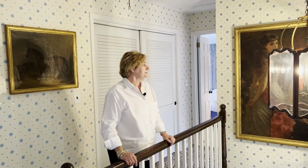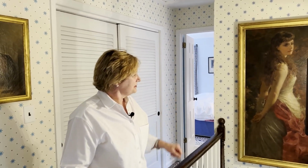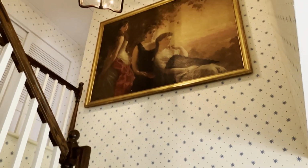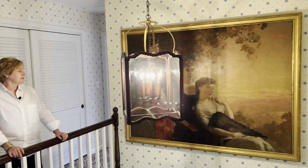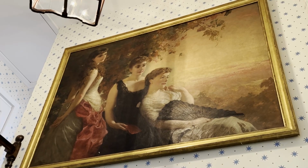So this is the second floor landing, and this is my grandmother and her 2 sisters, Anne, Isabel, and Mary. Mary was this one, who's my grandmother. I love this portrait. It's kind of perfect because I have 3 children.